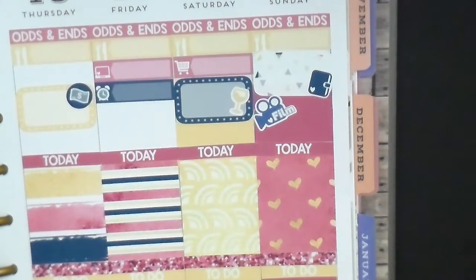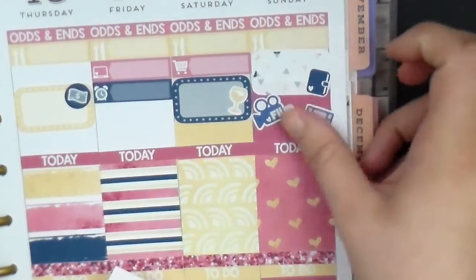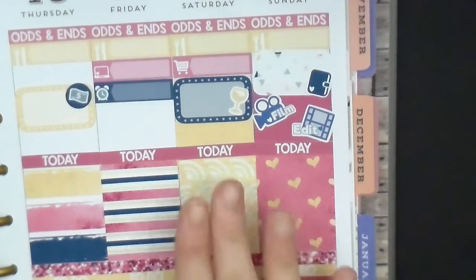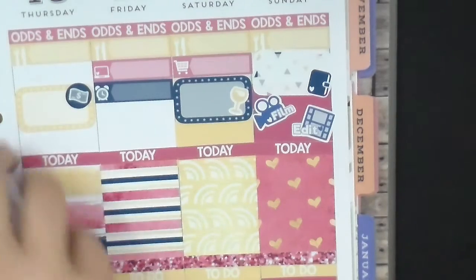And then let me go ahead and do the edit sticker too. And that same little thing. Oh, that's cute. Film and edit. That's adorable. Okay, I love that so much. That is the cutest thing ever. Okay. And I think that is everything, guys.